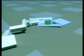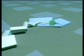These are the final rounds of competition amongst the overall best. Finally, the seeker arm goes against the side swiper, but the cube is just out of reach.